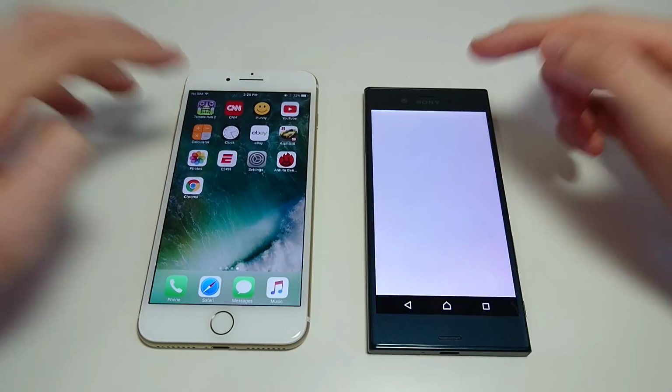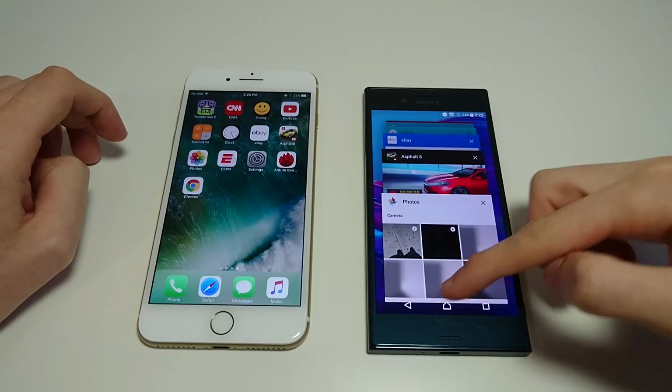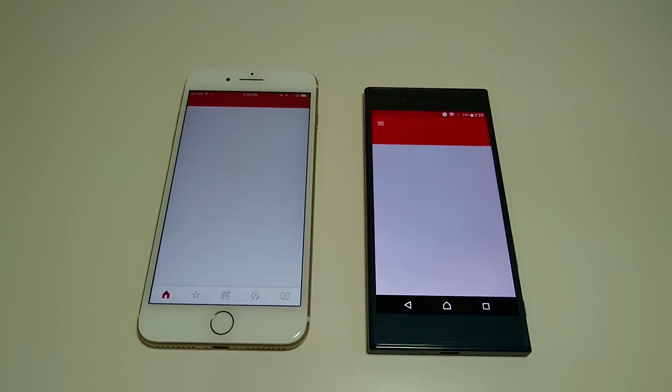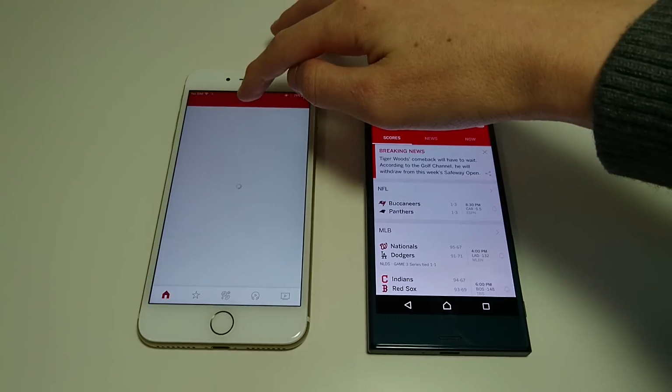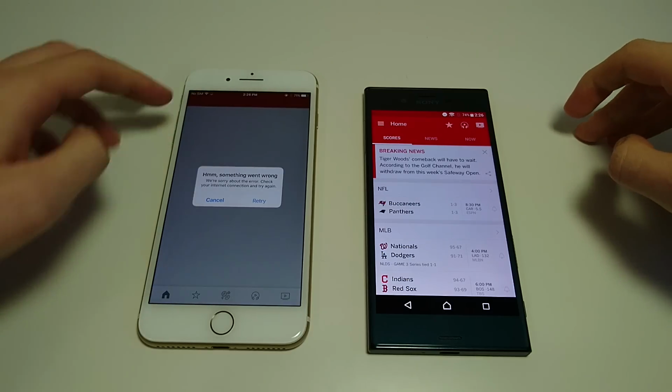ESPN. And the ESPN app is a little slow today, but first one to load up is the Xperia. Both have similar screen resolutions, 424 ppi versus 401 on the iPhone. The iPhone screen is slightly larger, 5.5 inches versus 5.2 on the Xperia. In terms of cameras, both have 7 megapixel front-facing cameras.